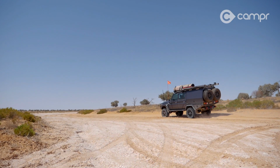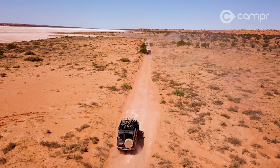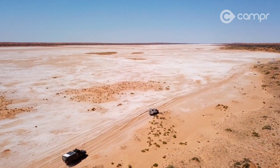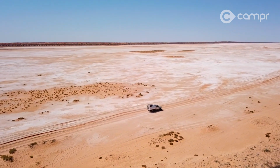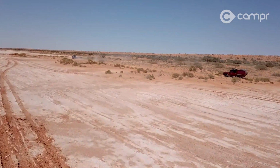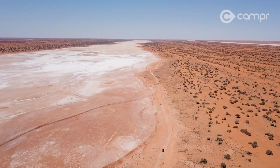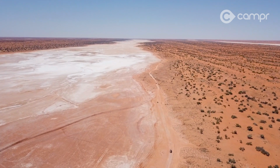The run to Poeppel's is along the edge of some spectacular salt pans that can really only be appreciated from the air. After all those sand dunes, it's great to do some flat running at speed again. After 3 days and 20 clicks an hour, 60 seems like 100, and we're there before we know it.